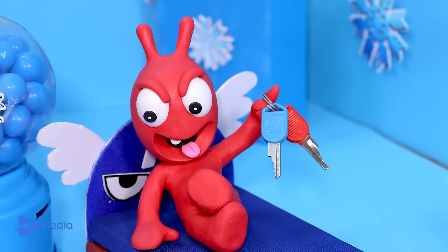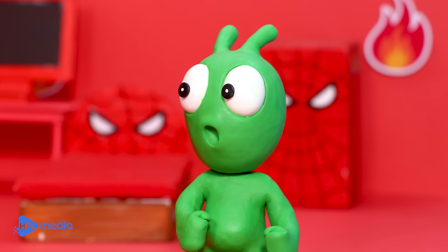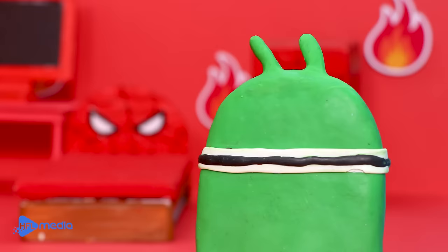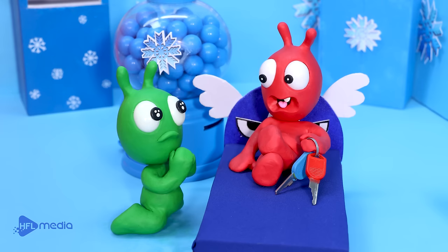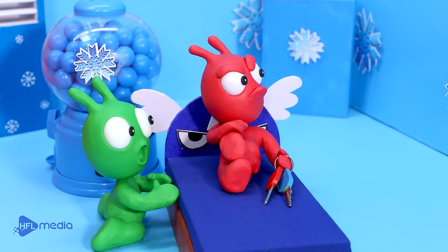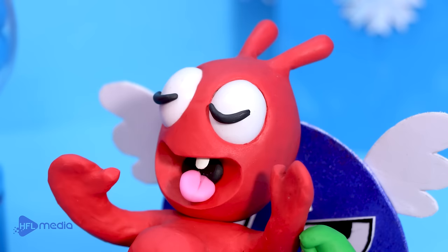Look! Red is holding the key to the candy machine! Pea Pea wants to borrow the key from Red, but things are never that easy. Red hasn't agreed to let Pea Pea borrow it. Pea Pea quickly finds every way to win Red's heart.